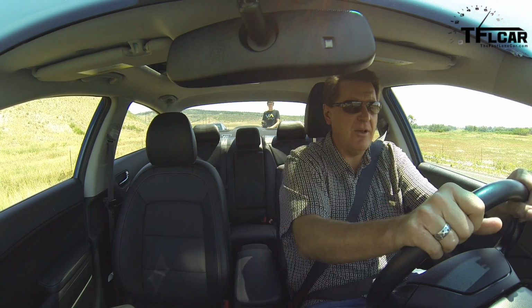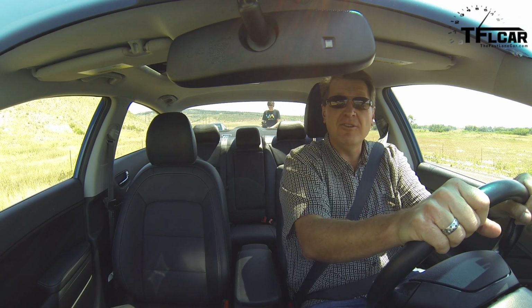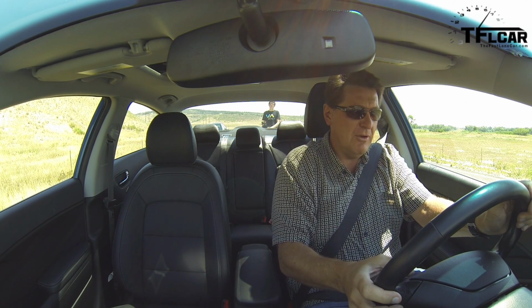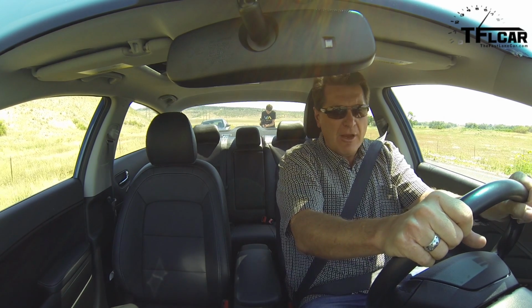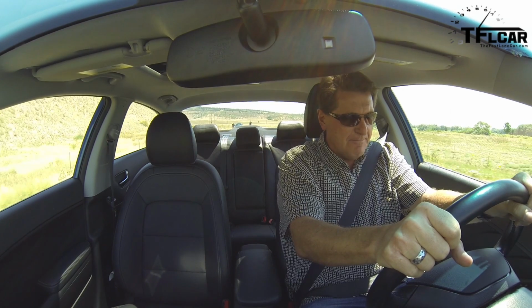All right, 0 to 60 in the Kia Forte EX. As always, I'm a mile above sea level, which means it's like having 3 cylinders because there's less air density up here. I'm going to switch the steering to sport mode so I don't go careening off the road. I'm going to give it a little brake torque and let go of it. There we go. Ooh, good thing I have it in sport mode.